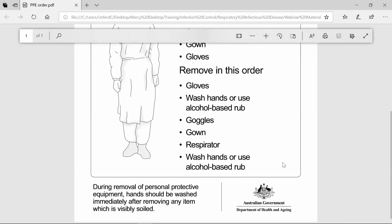Removing in this order, your gloves come off first, wash your hands or use your alcohol-based rub, remove goggles, gown, mask or respirator, and then wash your hands or use your alcohol-based rub.